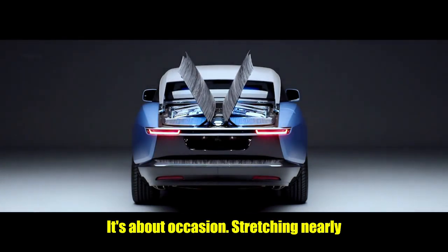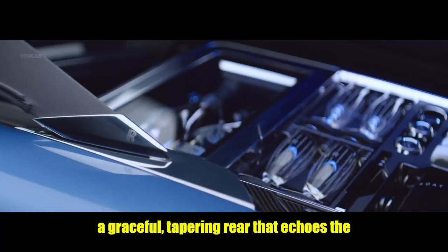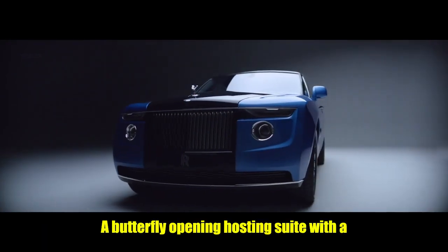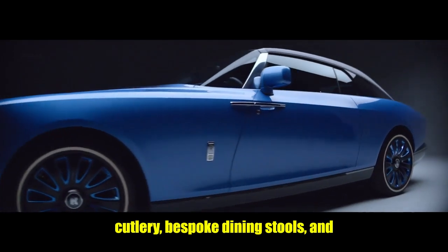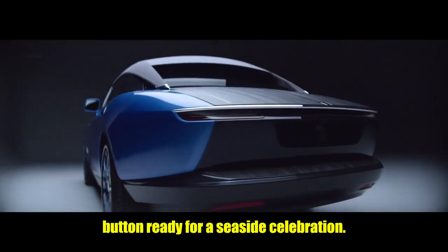It's about occasion. Stretching nearly 19 feet in length, the boat tail features a graceful, tapering rear that echoes the stern of a luxury yacht. But it's what's beneath that rear deck that astonishes. A butterfly opening hosting suite, with a built-in champagne fridge, Christofle cutlery, bespoke dining stools, and parasol, all emerging at the touch of a button, ready for a seaside celebration.